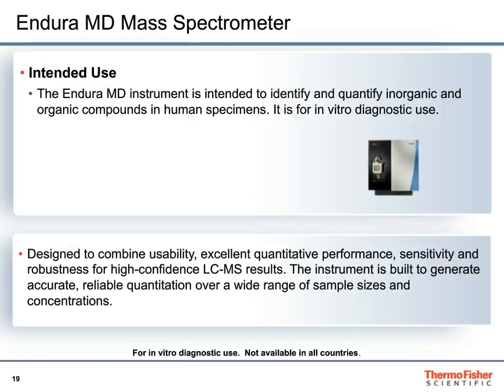The Endura MD instrument is intended to identify and quantify inorganic and organic compounds in human specimens. It is for in vitro diagnostic use.